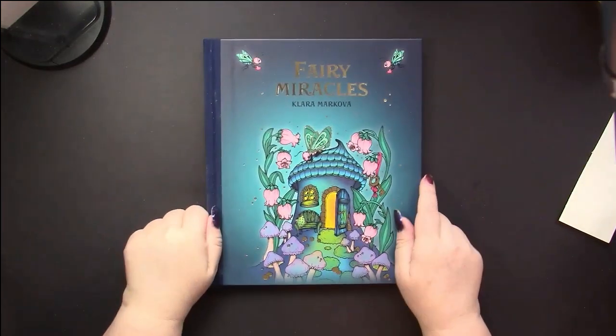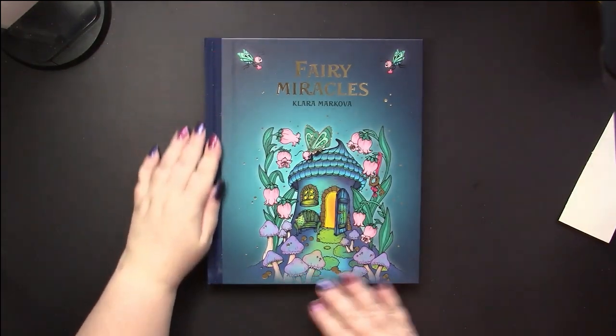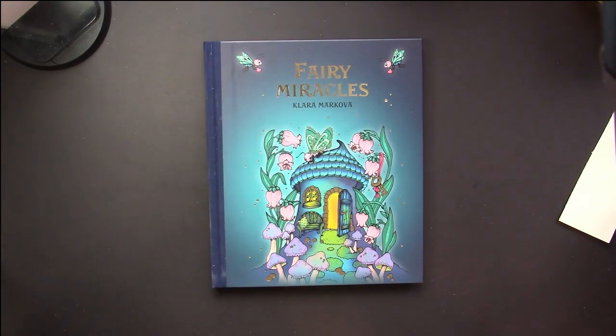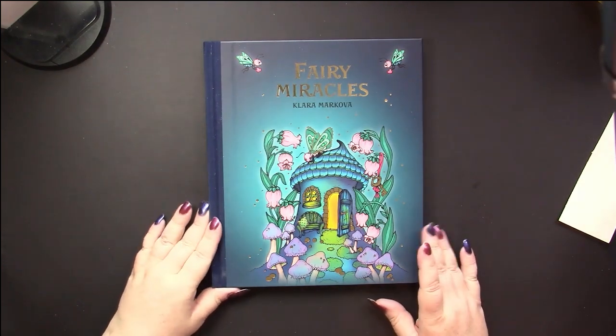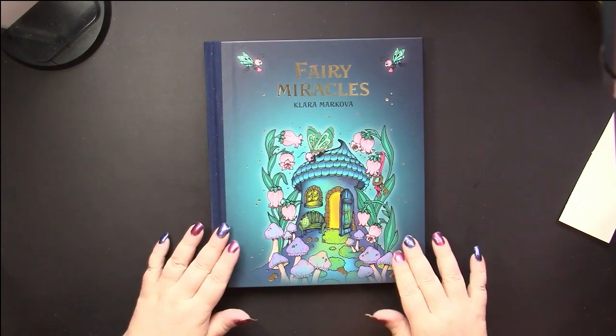And then this is something special, extra special, just like the first item was extra special. This one is my very, very first Clara Markova. I was choosing between Fairy Miracles and, I can never remember the name of the other one. I'm going to say Tenderful Endearments. I'm pretty sure that's what it's called. I've called it so many different things in previous videos. So those were the two that I was choosing from. The two blue covers: this is dark blue and the other one is light blue.